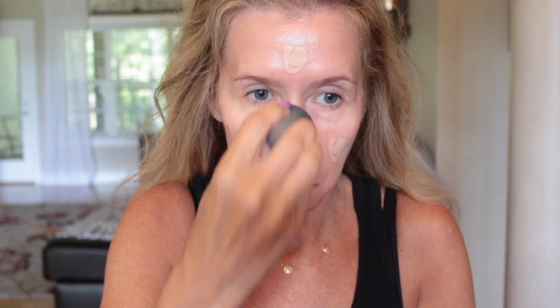Okay, so today I'm just going to do a get ready with me. I'm starting out like I do every day with this Shiseido BB Sport in medium on a dampened beauty blender. I've learned to just put it right on the beauty blender, not even bother with putting it on my hand, and it comes right off. It doesn't make my beauty blender too messy or anything.